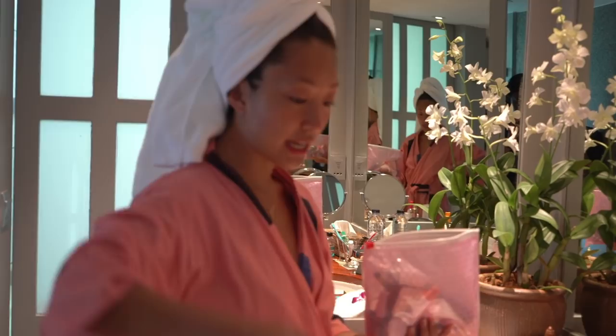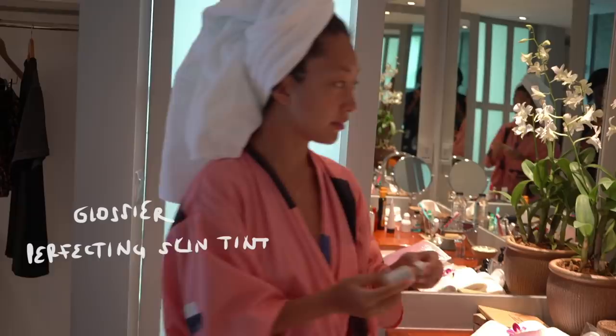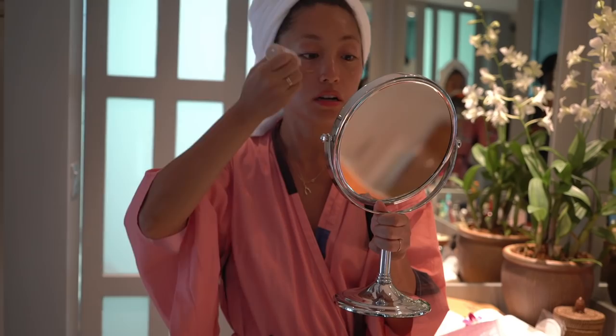So this time I brought this Glossier Perfecting Skin Tint. The shade is in dark, so let's see how it looks on my face now. Because before it was quite dark, but I'm pretty tan now, so it should be fine.